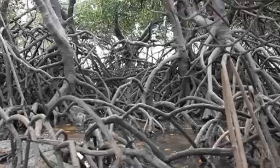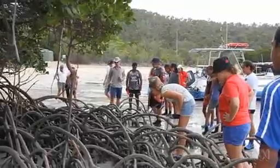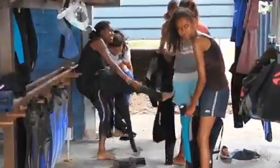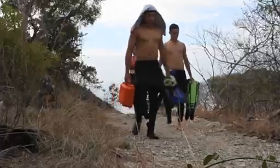The mangrove trees were interesting too. Can anyone see anything living on the mangrove other than the tree itself? Crabs. But the coolest thing we did was definitely snorkeling. Most of us had never put on a wetsuit before or snorkeled.